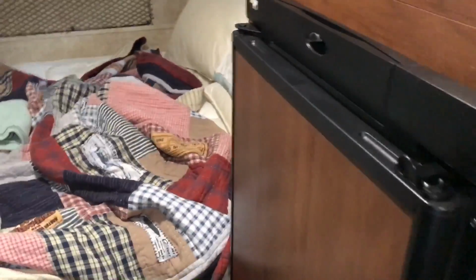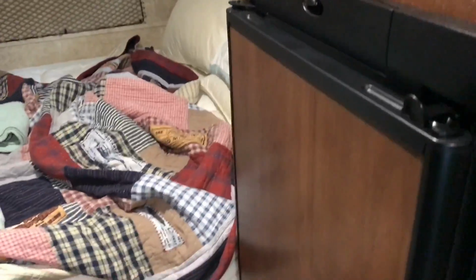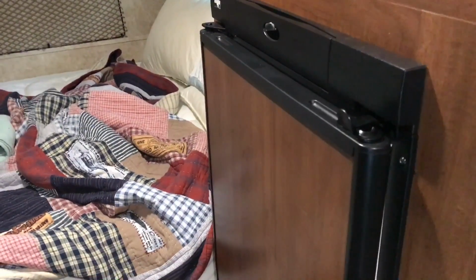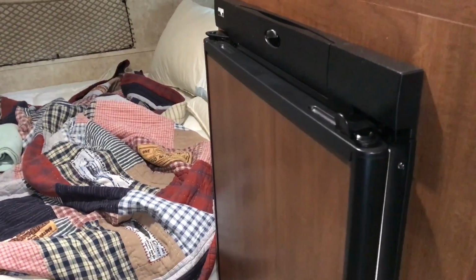The biggest issue we've had with this trailer, and if you've been watching our Going East and Going West series, you know it's our refrigerator. It works great on electricity, but it is not working properly on propane. I pinpointed it to the point that I can have it cold on propane, and then when we leave, within 2 or 3 hours, if we stop and check it, it's up to 60, 70 degrees.